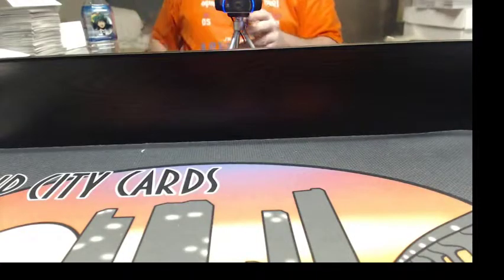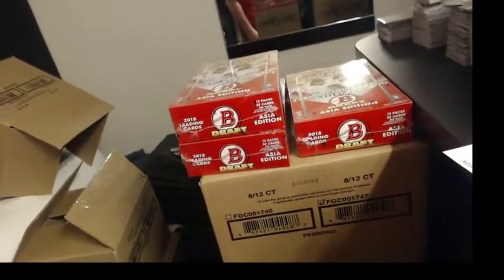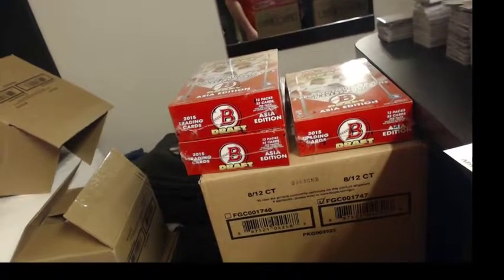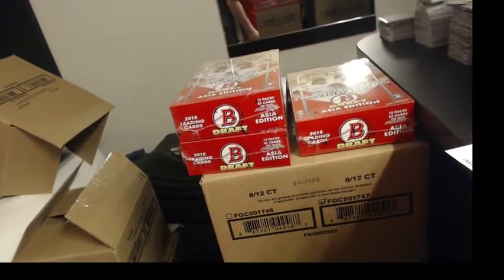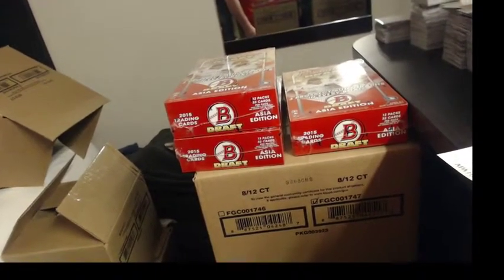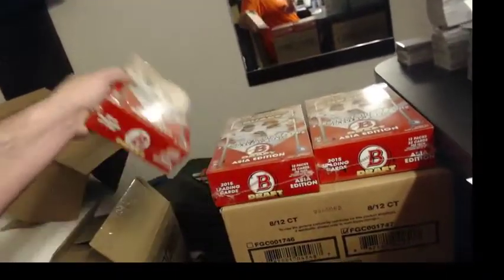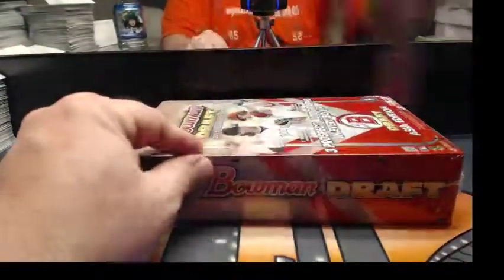Alright, Dune Bucks 2015 Bowman Jumbo Asia Edition for DNH Martin. Three boxes. Your choice. Bottom left. It is. Let's see what we got.